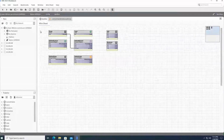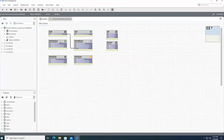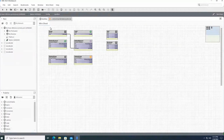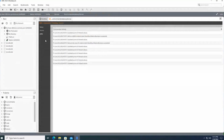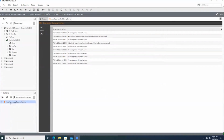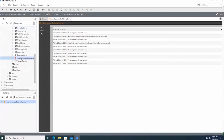All right. So you should be seeing the Niagara workbench. And as Fritz mentioned, we have a new Commander Gateway service that goes inside of the station. It's pretty easy to add to the station. Once you get the modules, you'll just find the KMC Commander Gateway module in your palette. And to add this to the station, you just need to click and drag and drop it onto the services container of the station. And then it will be in there.